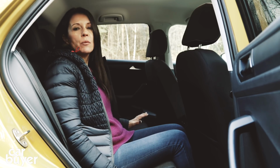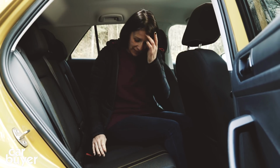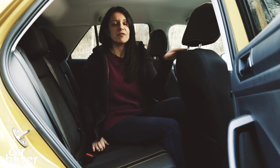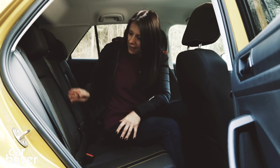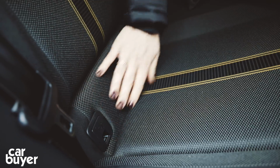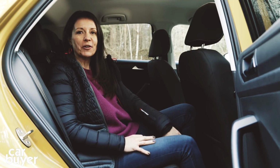The centre seat, well, that's really best saved for the children because of this quite bulky transmission tunnel. However, I do really like the way they've raised it up slightly. It's going to be a really nice seating position for the children here in the middle. It's got 3 proper seat belts, a couple of Isofix child seat points, whilst the doors open nice and wide to make it easy getting little ones in and out.